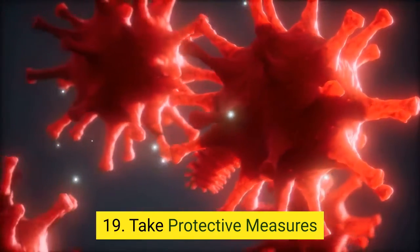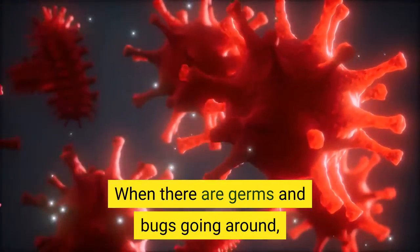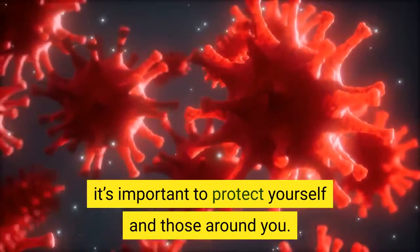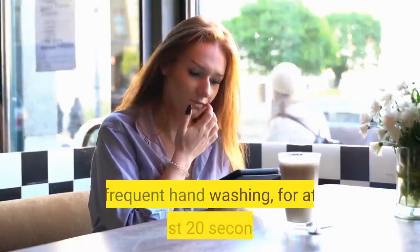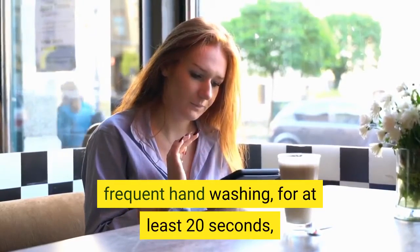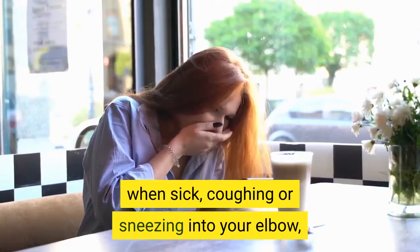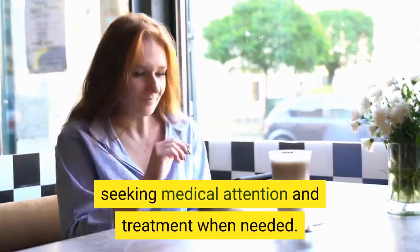19. Take protective measures when there are germs and bugs going around. It's important to protect yourself and those around you. This means frequent hand washing, for at least 20 seconds, minimize touching your face, staying home when sick, coughing or sneezing into your elbow, seeking medical attention and treatment when needed.